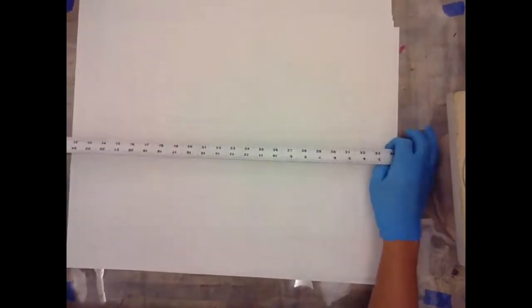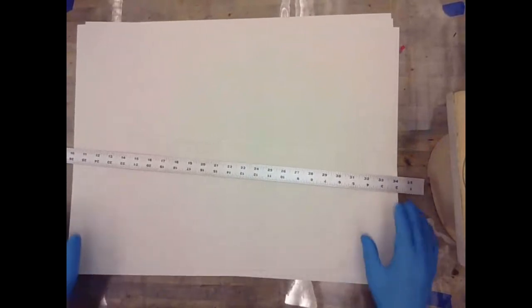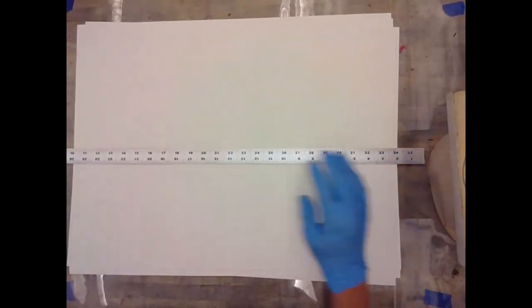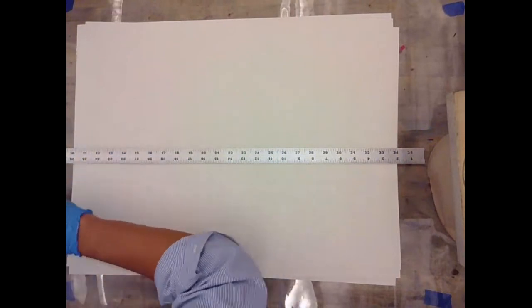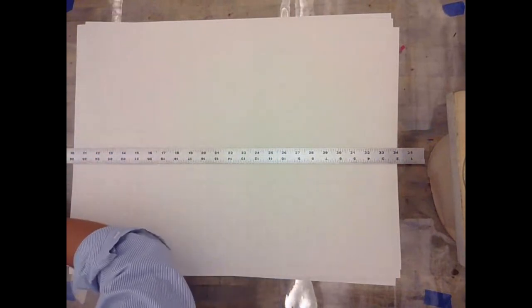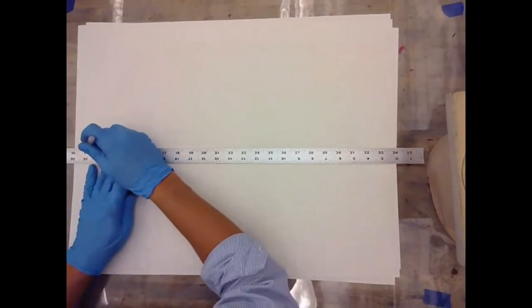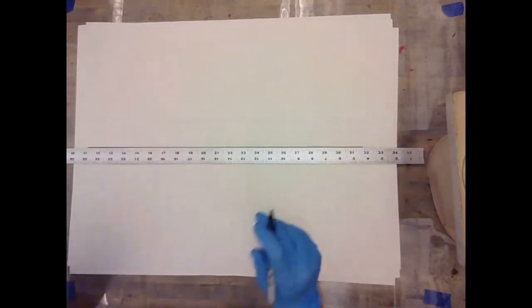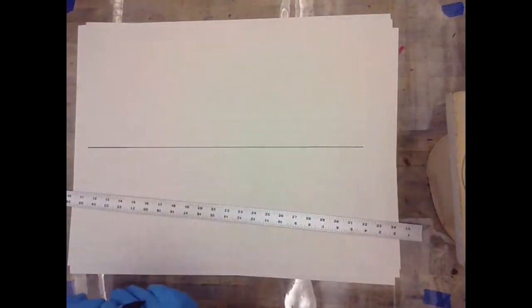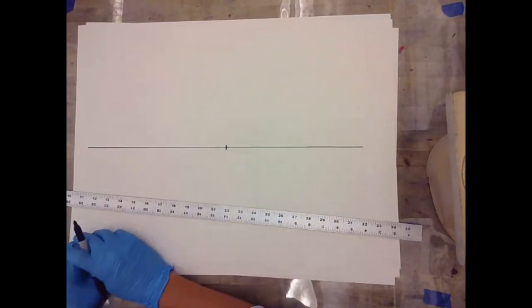All right, first, I'm going to put in my horizon line. I'm going to go ahead and do mine with marker, make it easier for y'all to see. So again, that's my eye level. And for the sake of argument, let's put our vanishing point right in the middle. Easy peasy.